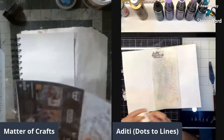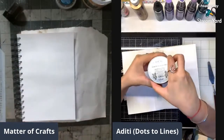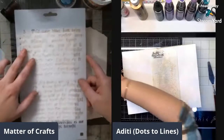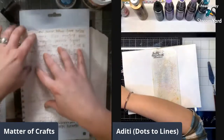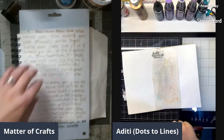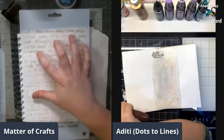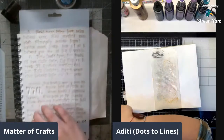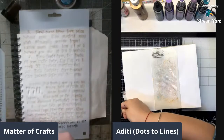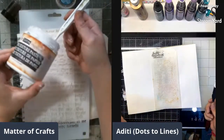Okay, next, what I'm going to do is use this Cadence texture paste that I have through my stencils for my first texture. And Jess is using her stencil too, I see. Yes, I'm going to be using a little bit on the corners, I think. Using the Gothic stencil, and I'm using some of the Finnabair paper texture paste.